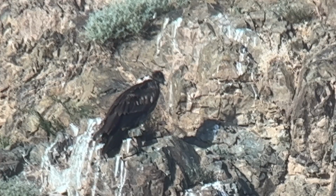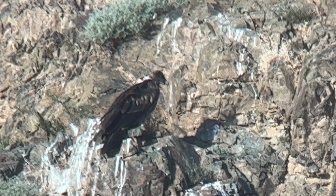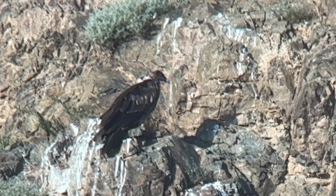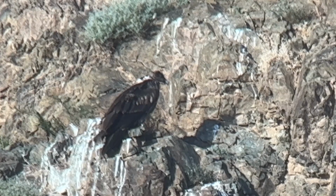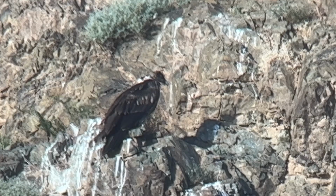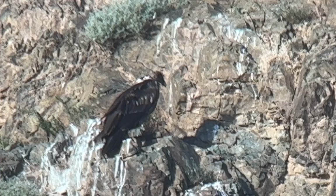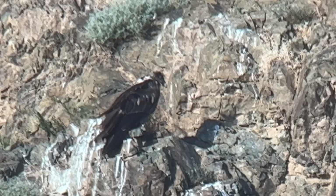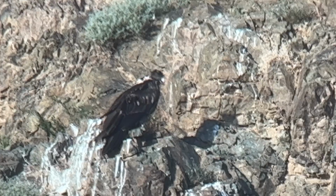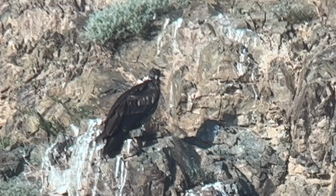If they find a bone that is too large, they will carry it high up into the sky and drop it onto rocks below. This helps break up the bones into smaller, ingestible pieces. Bearded vultures build large stick nests, which they line with other materials such as smaller sticks, wool, hair, and even rags. It constructs its nest on sheltered ledges of rock cliffs.